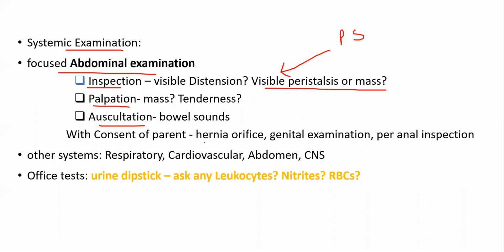Then you should say, with the consent of the parent, I would like to check the hernial orifice, genital examination, and perianal inspection for any blood. All of this has something to do with vomiting. Hernial orifice, because there is the case of incarcerated hernia, so we should ask it. Genital examination for torsion of the testis. Perianal inspection, not DRE, just inspection, especially for any kind of blood. If a child has intussusception, sometimes you might see per rectal bleeding. That's the only thing you are looking for in the perianal inspection.